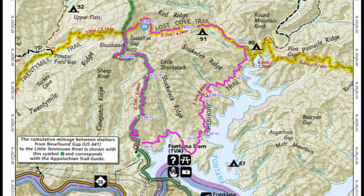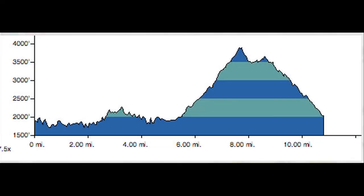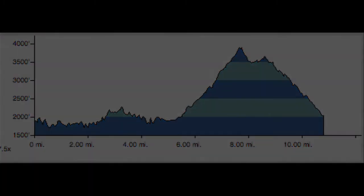And here you can see a more detailed topo map that shows the loop that we planned for that weekend. It includes Lakeshore Trail, Lost Cove Trail and Appalachian Trail. If you look at this profile, you might guess why only 3 people out of 8 completed this loop. The rest just took Lakeshore Trail back to the cars next morning.